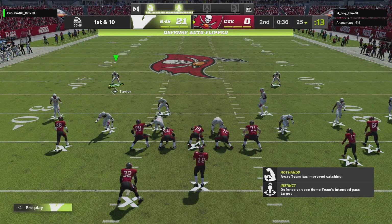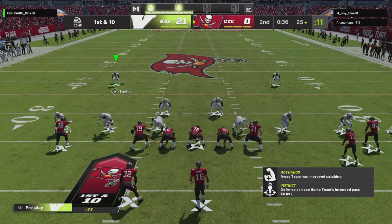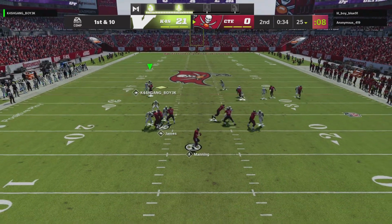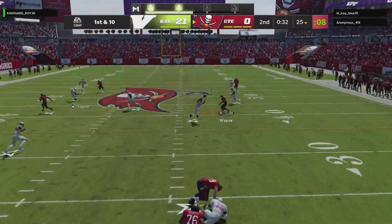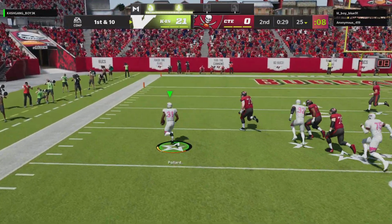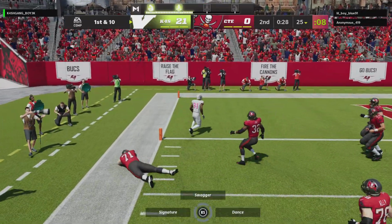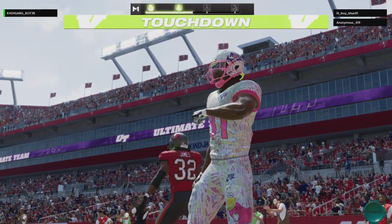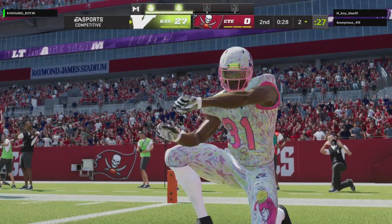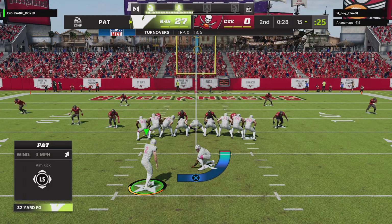The Bucs offense set to begin their next possession. And with a 3-score deficit staring them in the face, they might have to press the issue here and try to get points out of this drive. And his pass is intercepted for the 4th time today. Picked off at the 35. And he will take this one home. It's a touchdown. That pick six extending this lead even further.